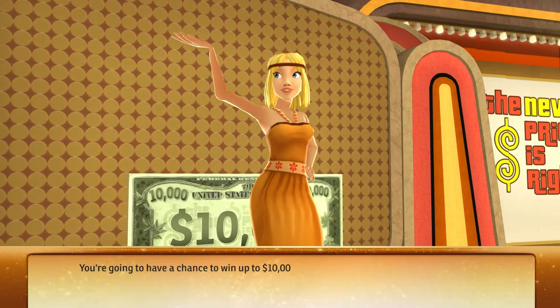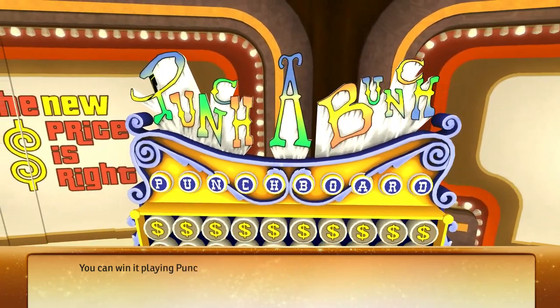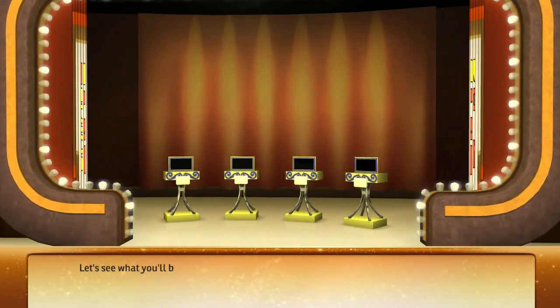To win up to $10,000, you can win it playing Punch a Bunch. Okay, to win, each of these items has a value. Let's see what you'll be playing with.